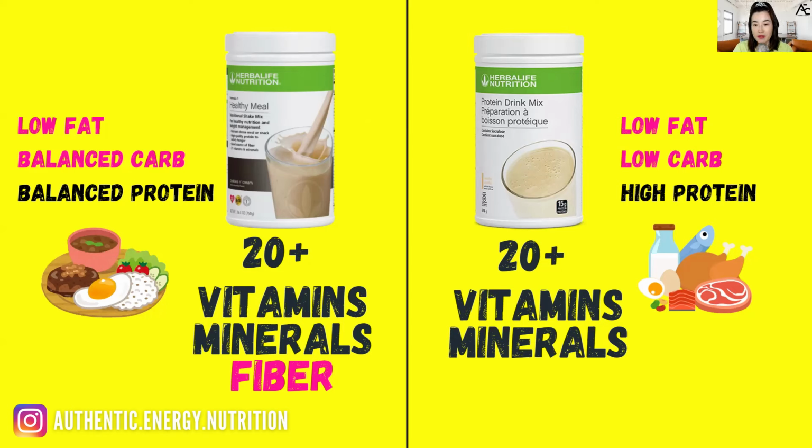However, for protein drink mix, because it is mainly protein, protein is the key factor here. So it contains a high amount of protein and very little carbs and fats. So you can see the key difference here, right?